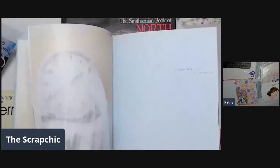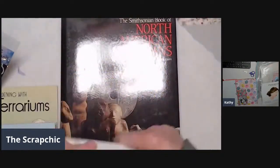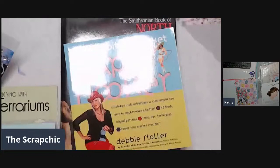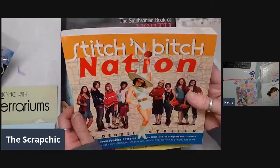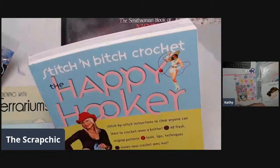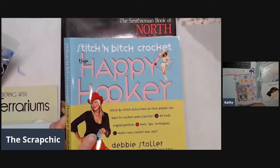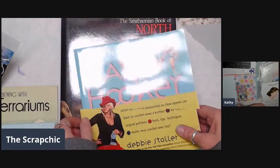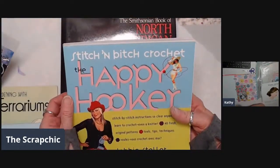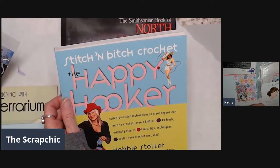So it's teas and herbs and stuff. Anyway, for $1, it's not bad. So you get images. Do you remember I had the one book, the Stitch Bitch book? I found the second one. I got this one at the library a while ago. It's called Stitch Bitch Nation. And then I just found the Stitch Bitch Happy Hooker book. Oh, fun. Those are great. There's more in the series. I think this is great to get people interested in it.